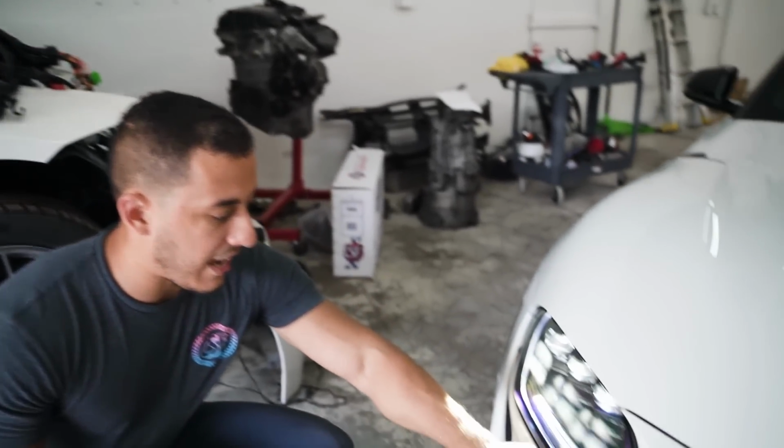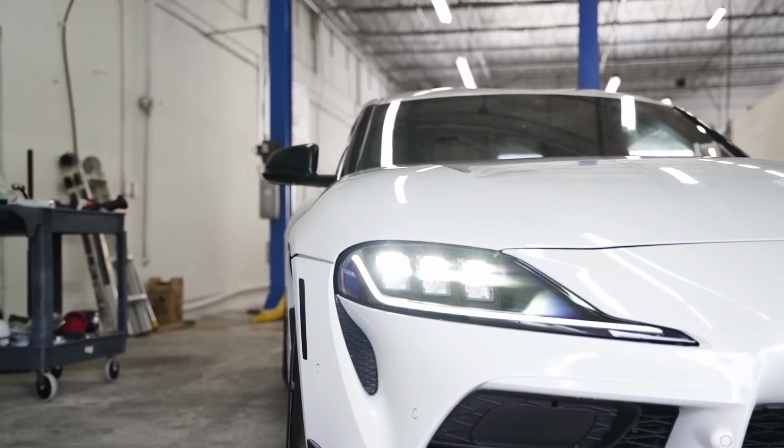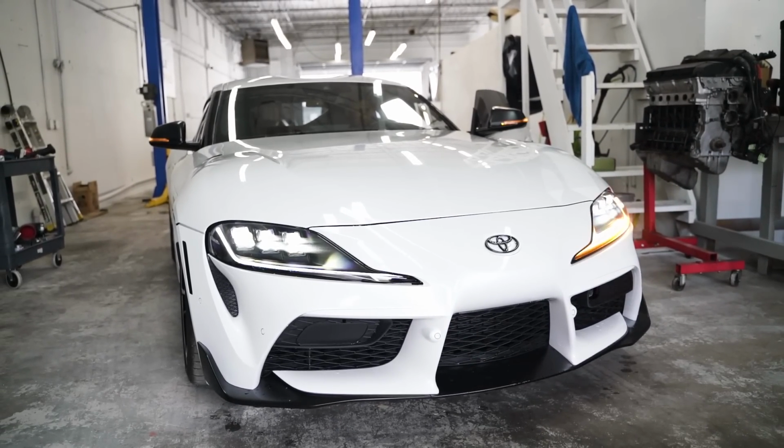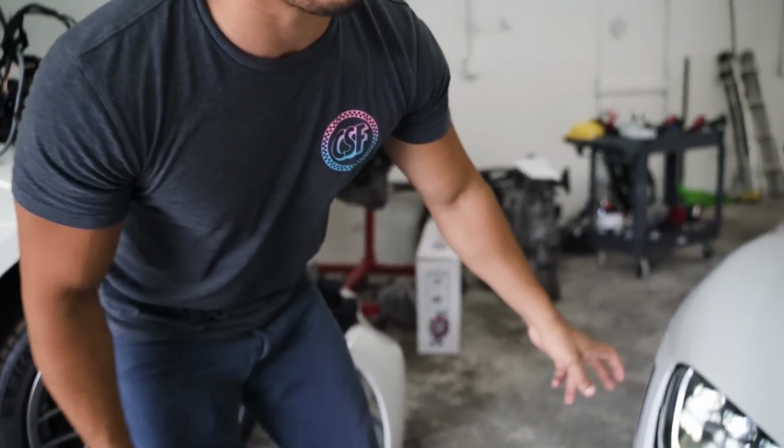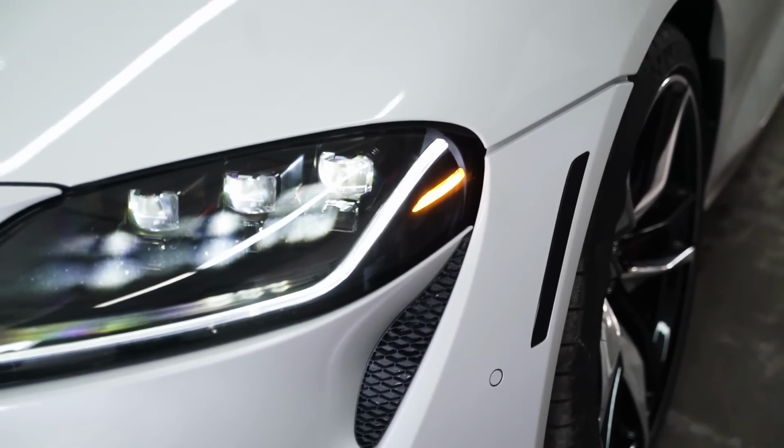So it's not the daytime running light that doesn't work, it's that little orange light that lights up right here, the one that's there for the daytime running lights but also for the turn signal. As you guys can see on that one, it works properly. This side doesn't work, so that's the only thing that's not working, which is very odd.